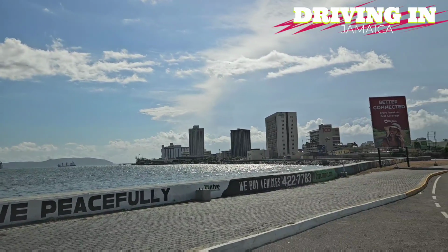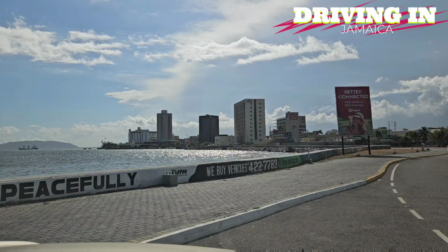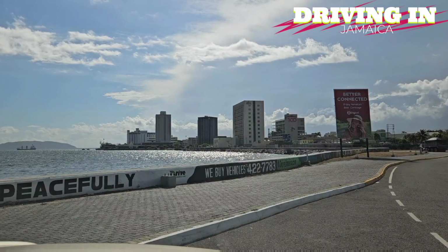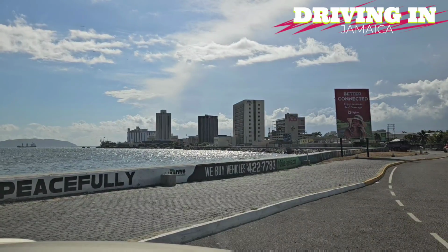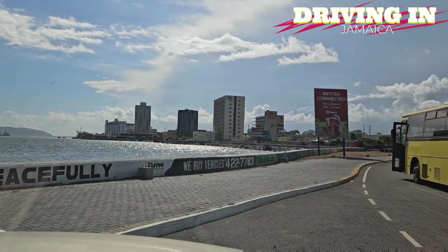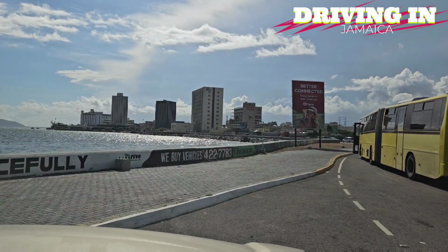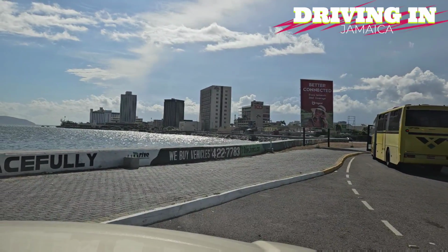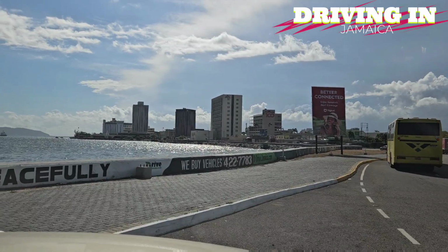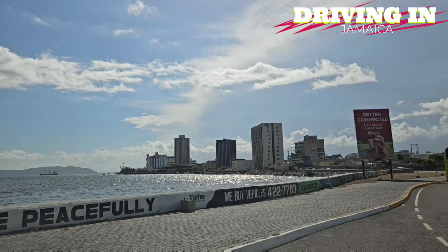Now, signs are very popular, and we don't have any sign that says, coming in on Port Royal Street into the City of Kingston, there is no sign that says City of Kingston. There is a sign that says, okay, this bus looks like it's having some technical issues. There is a sign that says Downtown Kingston, but no sign that says Welcome to the City of Kingston.